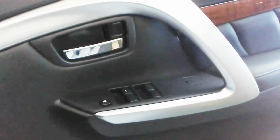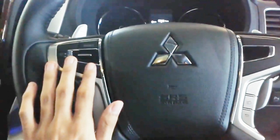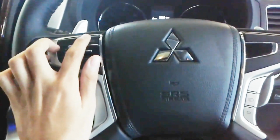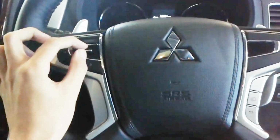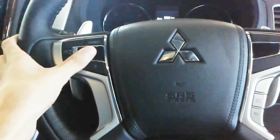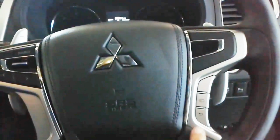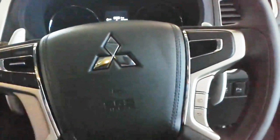The dashboard itself is wrapped in hard touch plastic with wood trim and silver accents to it. On the steering wheel, the left spoke consists of your audio controls. You do have different selection buttons, your volume wheel, you click the knob down to mute the system, and the seek/track buttons. On the right spoke, your menu and return buttons actually control the multi-information display located between the instrument cluster.